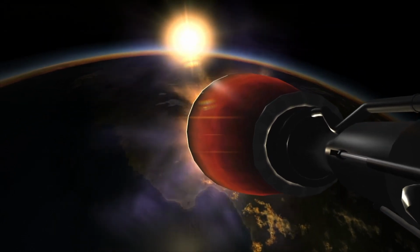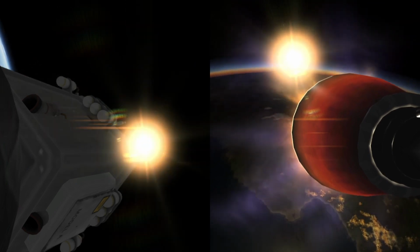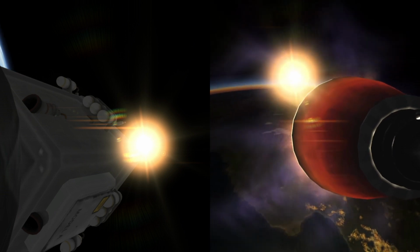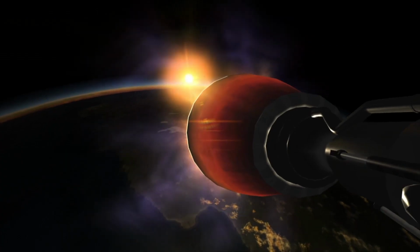Next event coming up is payload fairing separation. Fairing separation confirmed. A nice view from the camera looking forward. The GPS 3 satellite with the two payload fairing halves separating. Everything continuing to go well on this mission. 3 minutes and 42 seconds into flight.